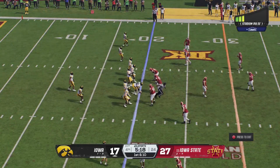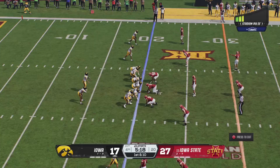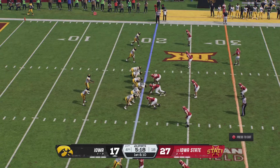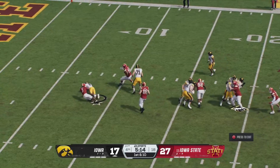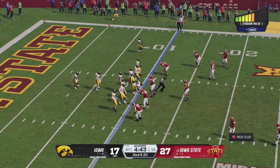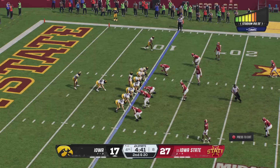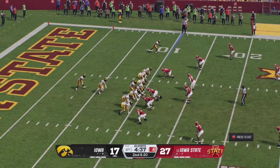Iowa has the ball back on offense. These last couple of drives, Jesse, have been about the defense making clutch stands. I think for this offense, they can stay aggressive knowing that their defense is going to bail them out time and time again. Yeah, and especially when you go for those 4th down situations, you do that a lot of times because you know your defense can make stands, make stops. They did on that last possession for you.